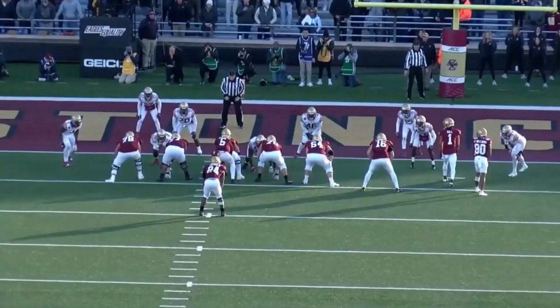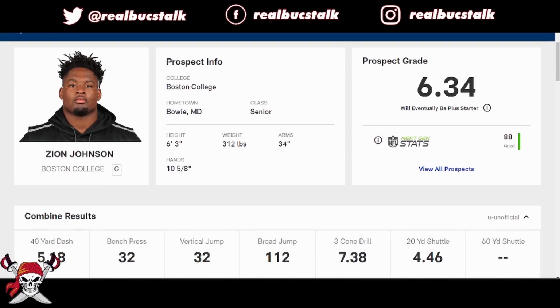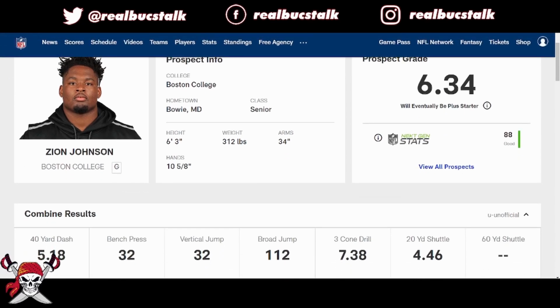Today we're looking at the offensive side of the ball. We're looking at guard Zion Johnson out of Boston College, 6'3", 312. Senior, long arms, big hands, and he knows how to use them. I mean, he's a very powerful dude. Kind of an athlete here, 32 bench reps.